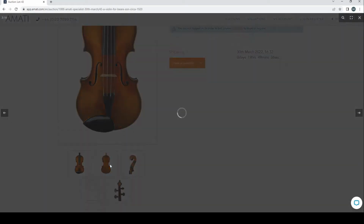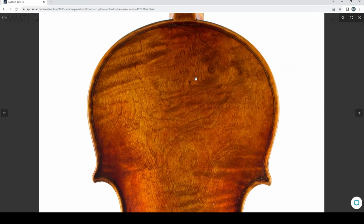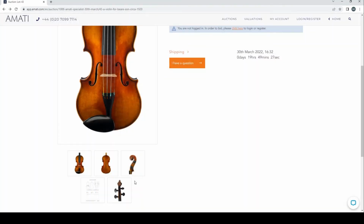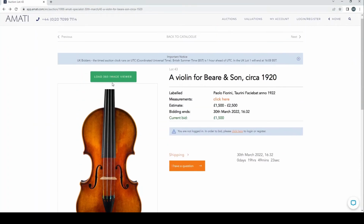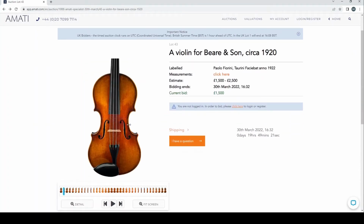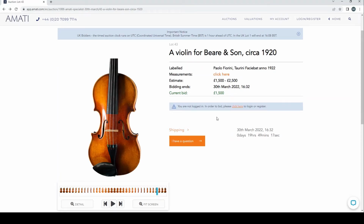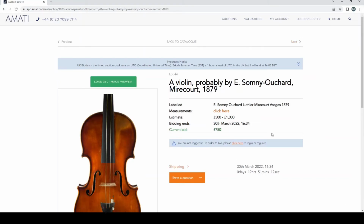Like I said, the Beer violins, always popular. This one actually was quite nice, I have to say. In person, I really like that choice of wood for the back. It's quite an interesting one, more interesting than most. I think that is actually a nice violin. I think that will do well at the auction. I think it will go a bit higher.